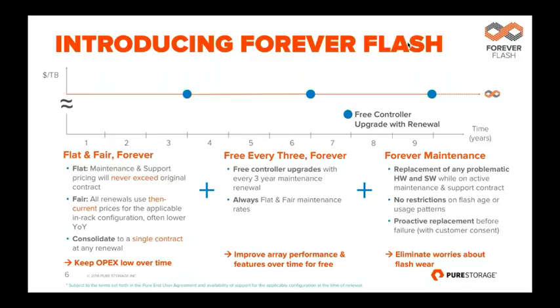So if you do have a drive fail in year 7, 8, 9, 10, whatever year it is, you get the drive swapped out as you would ordinarily. If this means that Pure actually has to buy a drive, we don't pass that cost on to you. You don't need to worry about things wearing out or having to pay more money, because your support cost stays flat. We support everything forever, and you're going to be getting free upgrades every 3 years.